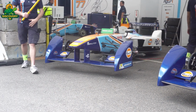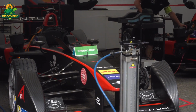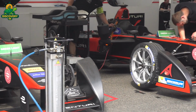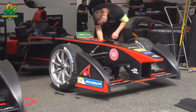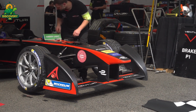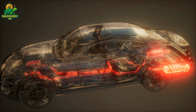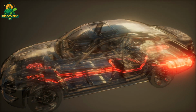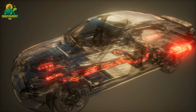Finally, the frame is coated, powder coating for metal, protective resin or films for composites, shielding the structure from corrosion, UV, and vibration. At this stage, the frame is more than metal or carbon. It's a calibrated platform ready to carry speed, safety, and the dreams of a racing team. Coming next, we test that strength, pushing the frame through brutal simulations and safety trials no ordinary car would survive.